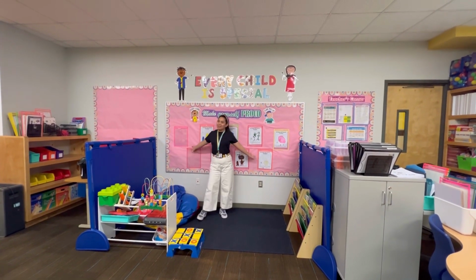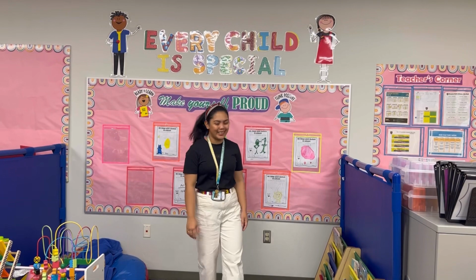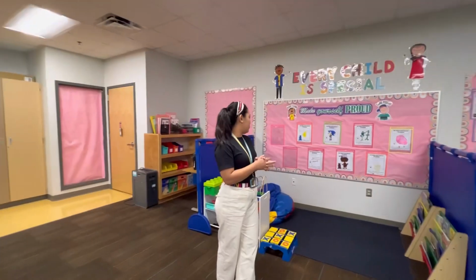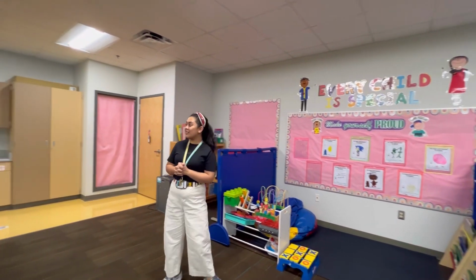And this is our proud corner. This is where they put their work. So that was the first artwork we did. The topic was we make good choices in school, and then others were drawing themselves.